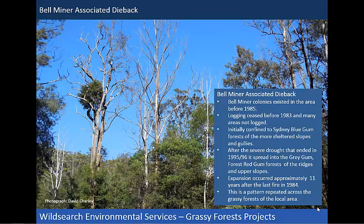But it was really noticeable after the 94 drought, which is probably when the trees were under stress, so they were sick, so they allowed things to get in, and then the bell miners are not the cause. They help it, but it's the disease of the trees and the structure of the forest that allows bell miners to come in and take off.